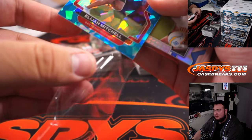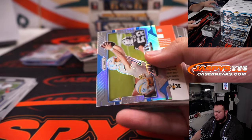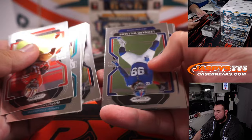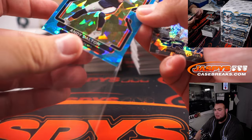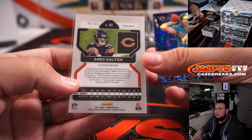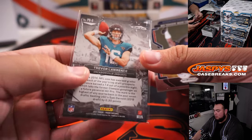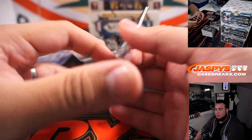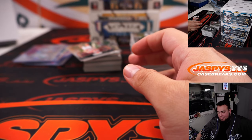Elijah Mitchell? Andy Dalton. And a Prizm break blue Trevor Lawrence. T-Law, 81 out of 99. Not as much as Markelle Fultz. Number one overall pick. Embarrassing.